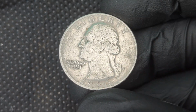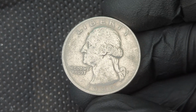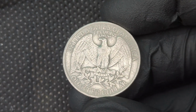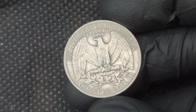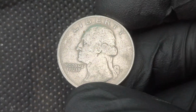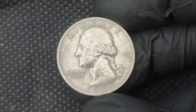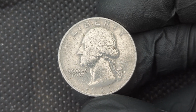A 1980 Washington quarter isn't particularly rare, millions were minted, and their face value is just 25 cents. But here's where it gets interesting. Certain 1980 P quarters with a mint mark error or variety error have been discovered, and these are incredibly rare. Specifically, collectors have identified an error variety where the P mint mark appears doubled or misplaced. Errors like these can make a coin exceptionally valuable, especially if the coin is in pristine condition.